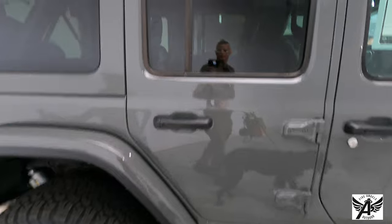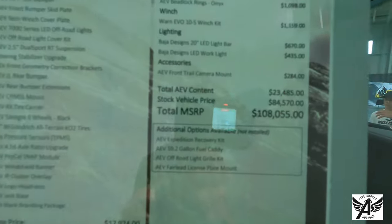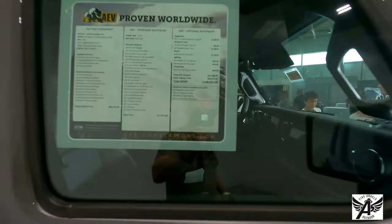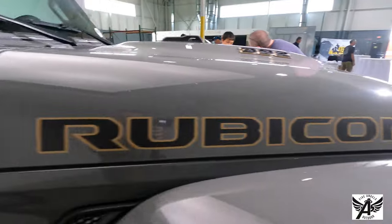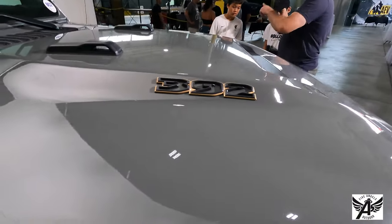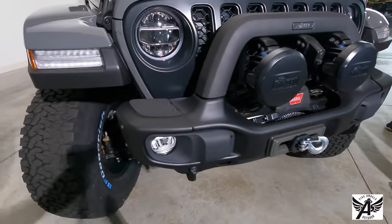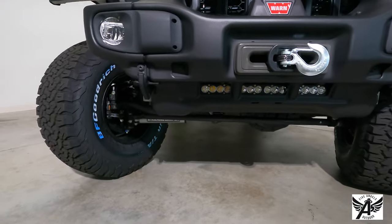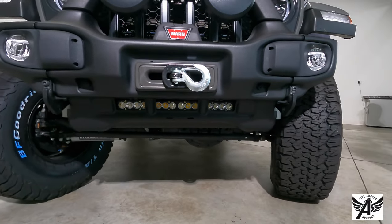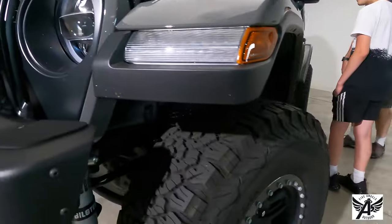I almost swallowed my tongue looking at this price tag, 108 grand for an AEV 392. Is it worth it? I would have to drive one and see, but people are out there, they're buying them. This is an awesome looking rig, and I'm sure it's super capable. I was surprised that that little Baja Designs light was hidden under there, but yeah, this vehicle is massive.